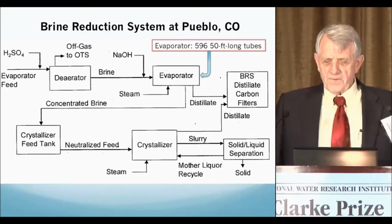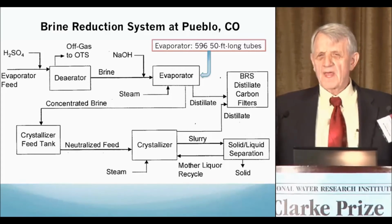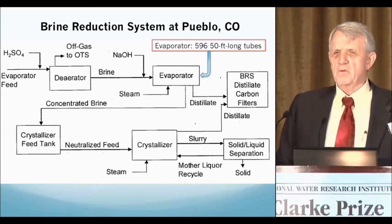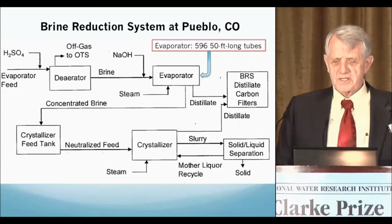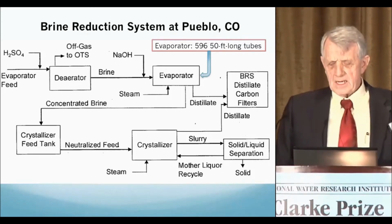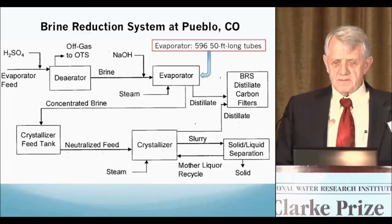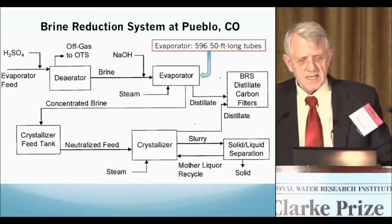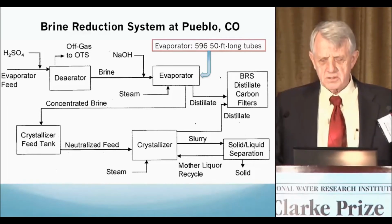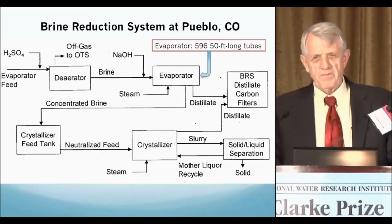So 596 50-foot long tubes for evaporating the water and getting it down to the point where precipitation will just start to take place. The distillate is processed through activated carbon for reuse within the plant. And the concentrate out of the evaporator is taken to the crystallizer where steam is again used to produce a slurry of particles that can be dewatered on a belt filter.